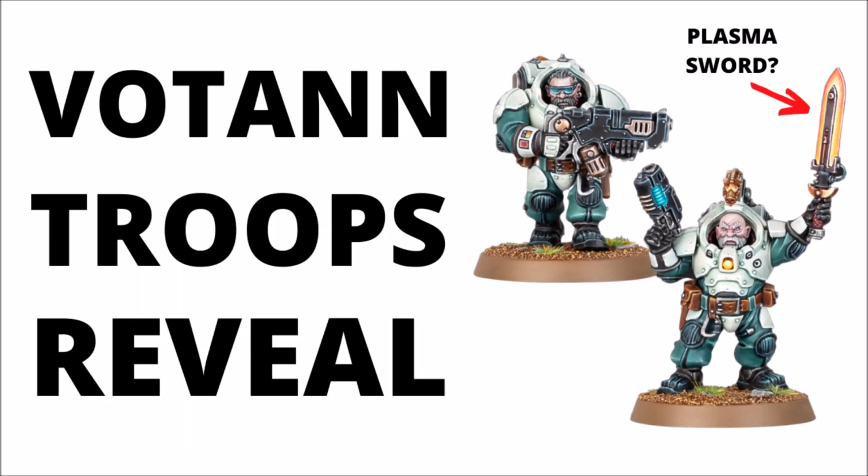Overall though, I think it's pretty exciting stuff. Loads of new details for the main troops of the army. It's pretty cool to get a decent sized preview of them and a look at all of the models rather than just one. Let me know what you think of them down in the comments below. I'm fairly well impressed, to be honest. I think they look like a solid kit with loads of options, and if you are thinking about picking up Votann, it seems likely that they'll be a staple.